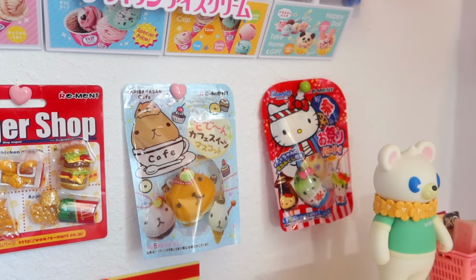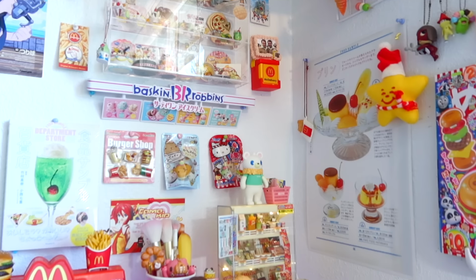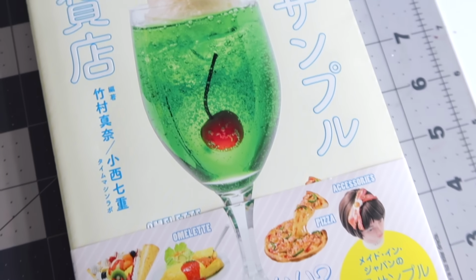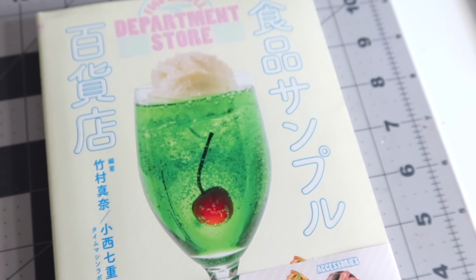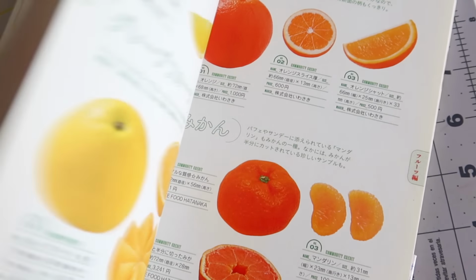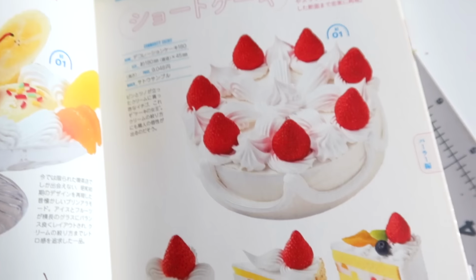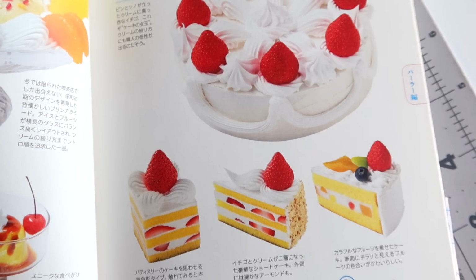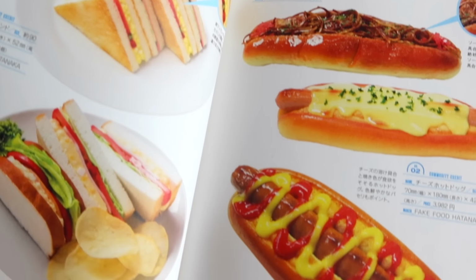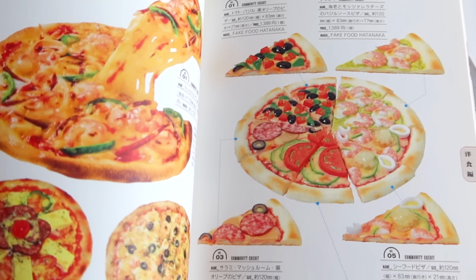Directly underneath my Re-Ment cabinet is this Baskin-Robbins sign and some magnets and more food keychains. And to really top it off with the food theme is my food sample book. If you're unaware, in Japan, food sample is basically the fake model food outside of a restaurant to display the menu items. There is an entire art and industry behind food sample, and it's a really cool industry, I'm not gonna lie, I'm very interested in it. I know they also have some kits that you can try, so you can make one yourself.